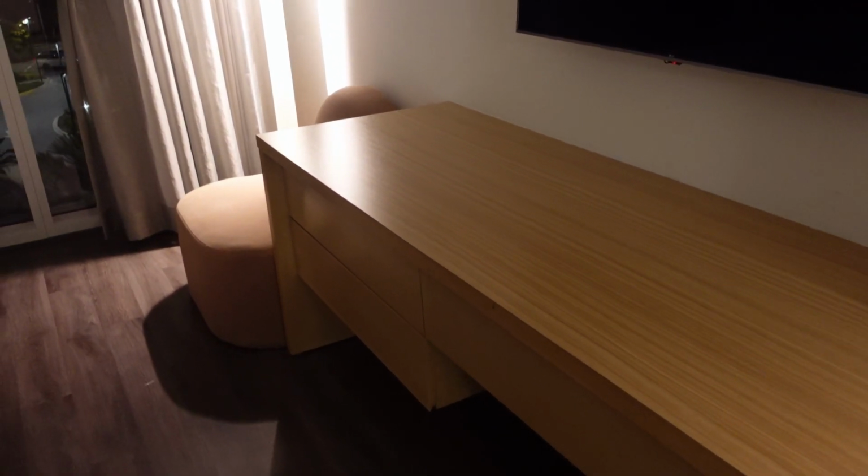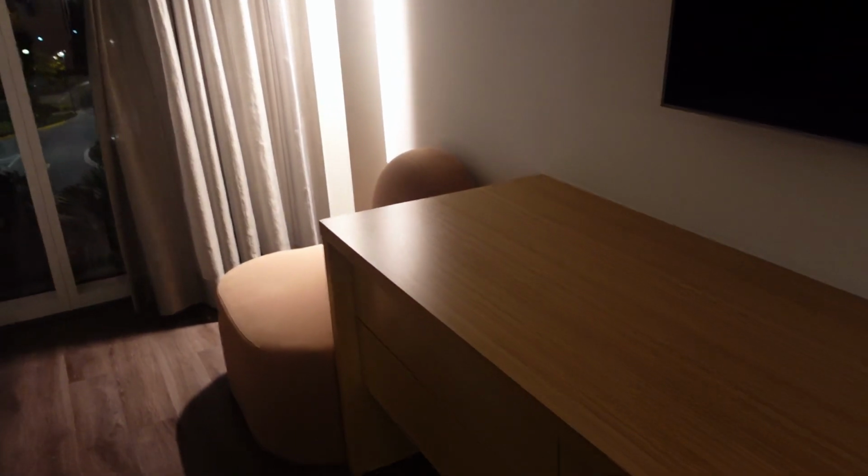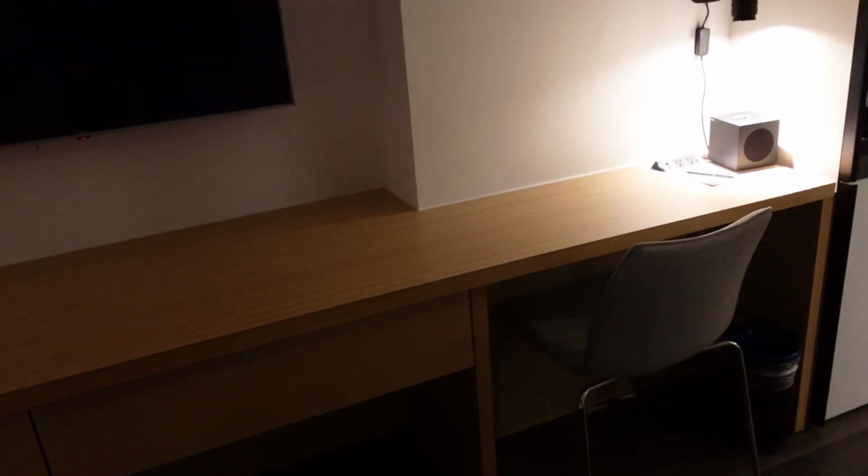Nice desk area, which I won't be making use of because I don't edit on the go at the moment because I don't have the equipment yet. It's not worthwhile for me yet. I've only just started. So yeah, I won't be using that unless it's storage for merchandise and stuff I buy from the parks. It's nice, don't get me wrong.